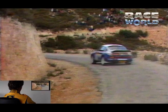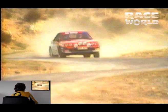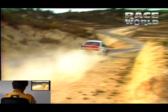Ever spectacular again, that's Jimmy McRae. Sideways through the bend. And completely crossed up at high speed. It's these sort of scenes that capture the imagination of the tens of thousands of spectators who come to watch special stages all over the world, because international rallying is really very much a spectator sport.